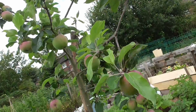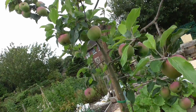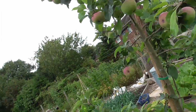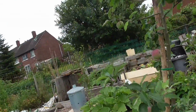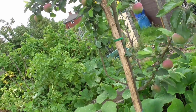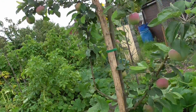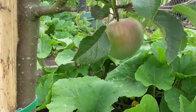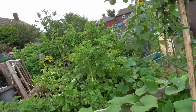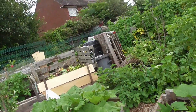And then this other apple tree looks like, well, this is another John of Gold. It's got that many apples on it, or had. It's tipping it over, so I've put an old sunflower stem in there and fastened it to it. Let's hope that solves the problem of it tipping over. But yeah, they're nice size apples, nice and sweet. You won't believe it's the same make of tree as the other one we just looked at.